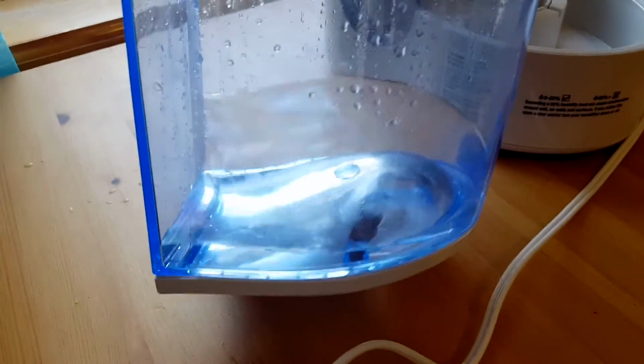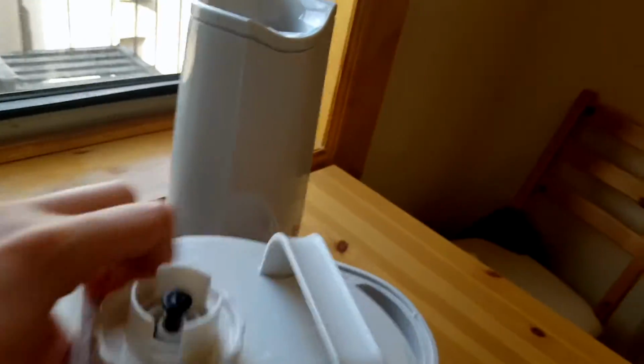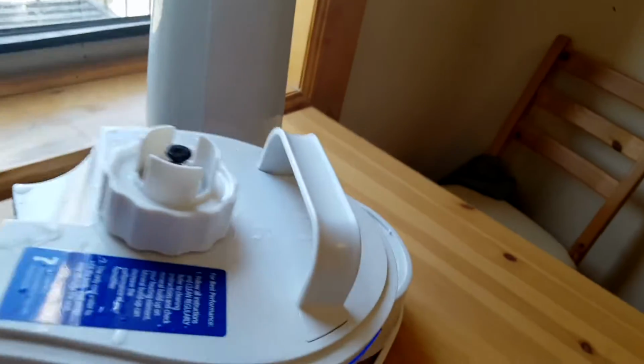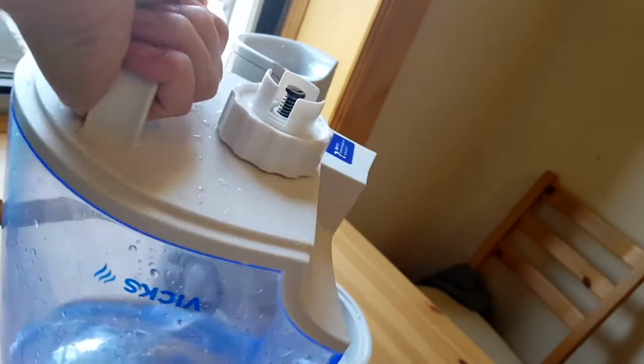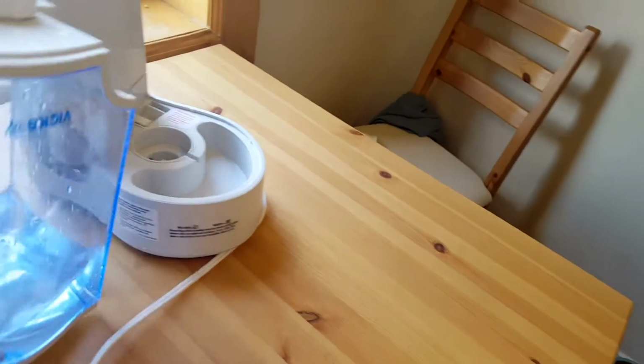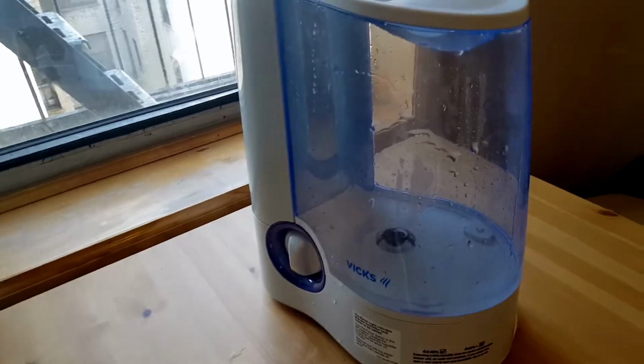So here it is. I filled it a little bit, but I don't want to fill it all the way to the top. This is just to show you. And I screwed on this lid here. That's how you fill it up. And there is a handle, so if you're carrying it, you can hold it here. But it also allows you to flip it over a lot more easily. And it's hard with one hand. Yes, so here we go.